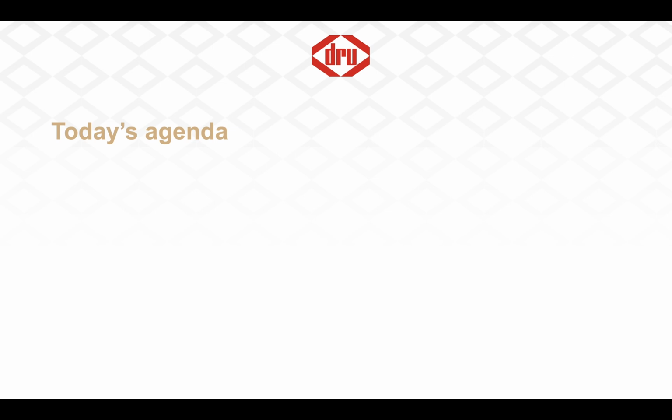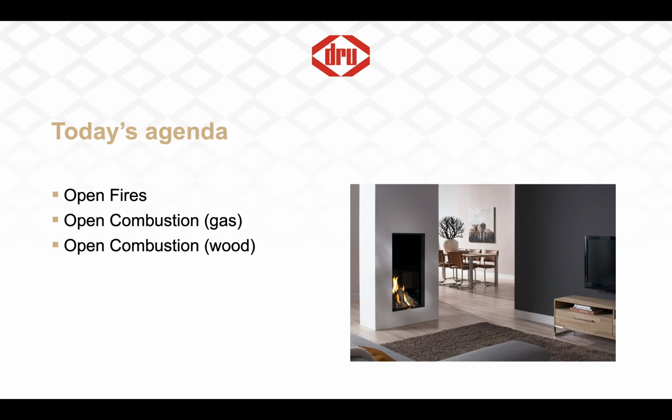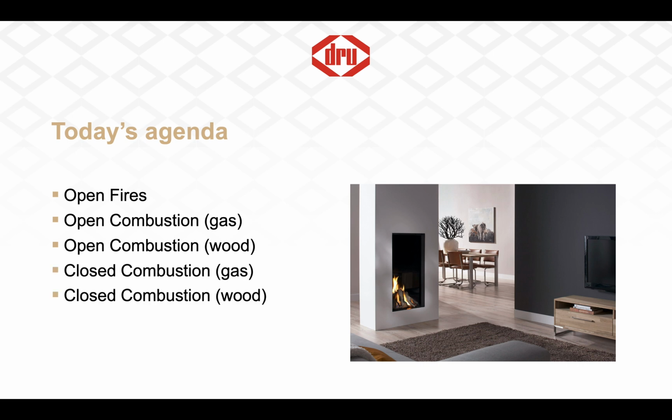Now for the main agenda. In this course, we are covering 4 main types of fires. Open fires, with open combustion in gas and wood. These fires use conventional flues that are connected to existing chimneys. And closed combustion fires in gas and wood, of which the gas fires utilise the balanced flue system and the wood fires use external air connection.